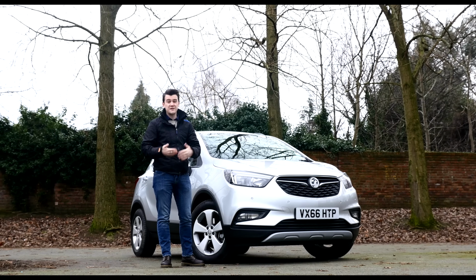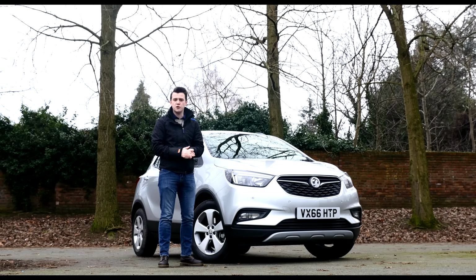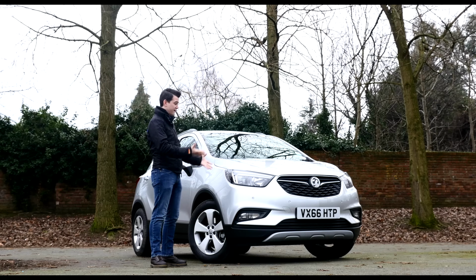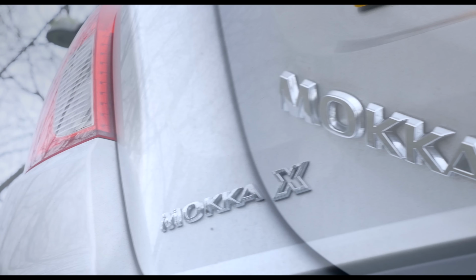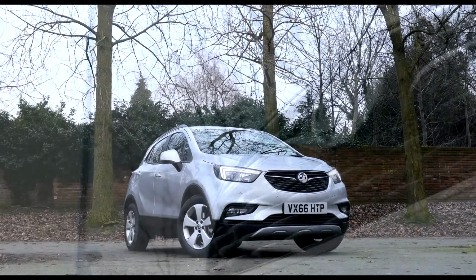Now, since its launch, it's been raking in sales, frequently appearing in the top 10 sellers list in the UK, but Vauxhall still wanted to give it a bit of a refresh, so it's given it a facelift for 2017 with a new front end, a new rear end, a new interior, and a new name, as it's now called the Mokka X, that X being part of Vauxhall's new SUV naming strategy.